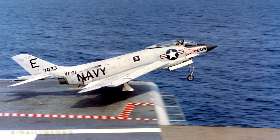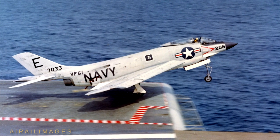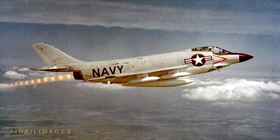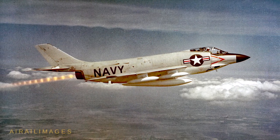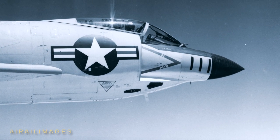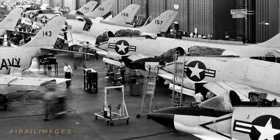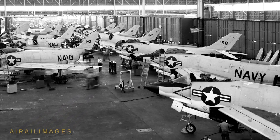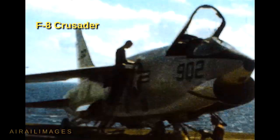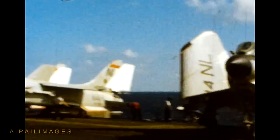The F3H-2N's wingspan was 35 feet 4 inches in flight, reduced to 25 feet 4 inches for hangar deck stowage. Maximum speed listed for the F3H-2N by the Navy was 628 knots at sea level. The F3H was a subsonic performer. In 1962, nomenclature for Navy aircraft was revised, and the F3H became the F-3. More than 500 demons came from the McDonnell assembly line in St. Louis. In service well into 1964, demons complemented faster fighters like the F-8 Crusader and F-4 Phantom II, McDonnell's successor to the demon.